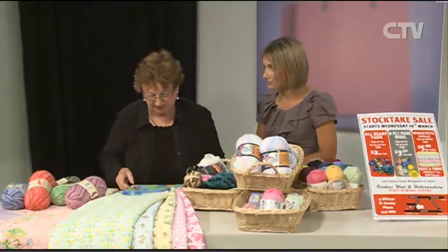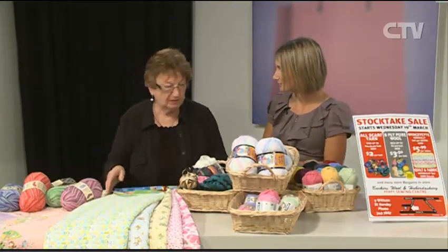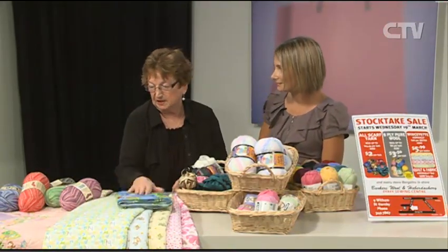They're lovely, and again, great for making those wee quilts. And I know my daughter loves crafting and bits and pieces, so it's so neat, isn't it? Having something fun to make with their wee cushions and their wee little bags. It's a big thing now. Even the children want to get into it.